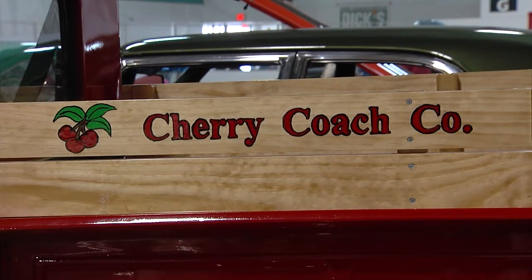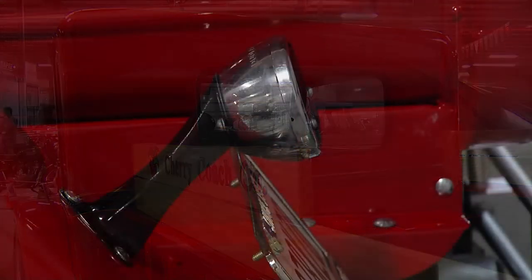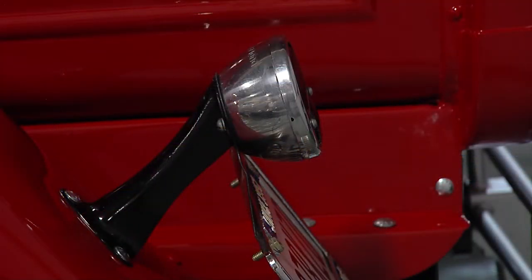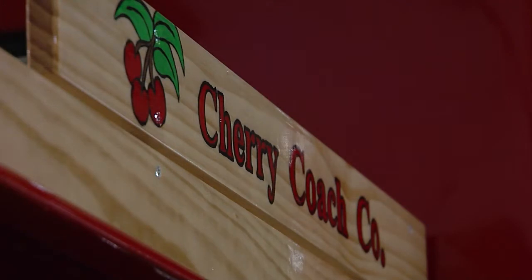Okay, the Cherry Coach name came from when I was in high school. The wood shop teacher was building a C-cab street rod, and that's what he was calling it, the Cherry Coach. It's like a nickname that you would give a car. Oh, that's Cherry, you know?